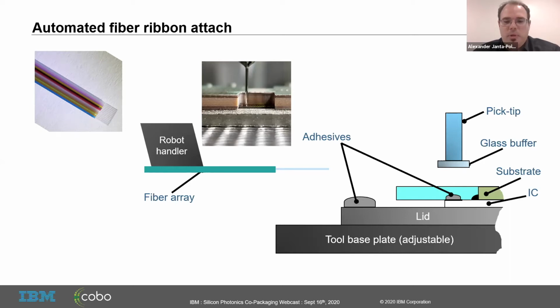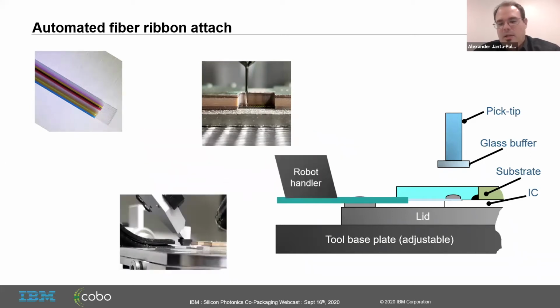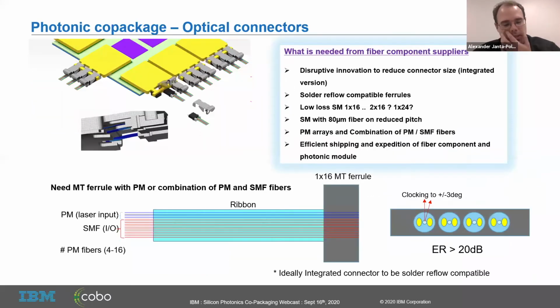So the robot will place the fiber array inside the V groove, and the pick will push it, so the self-alignment process will occur. At this point, the quick UV tack will occur. It's a less than 5-second tack, and then the cure is finished in a batch tool process after that.